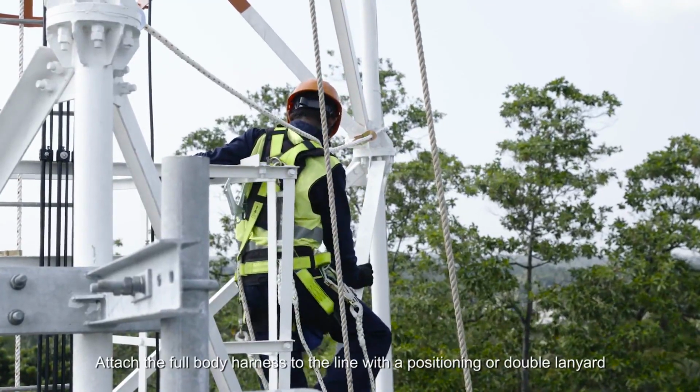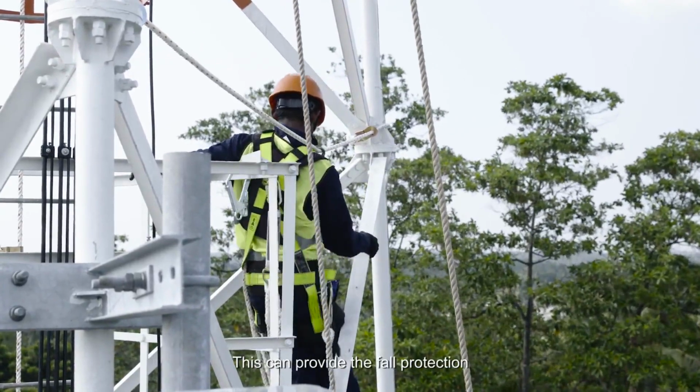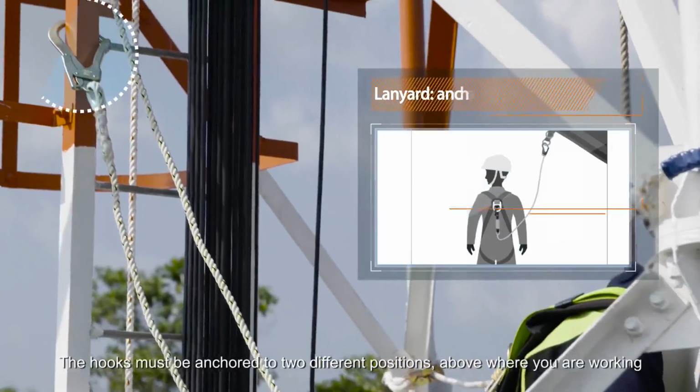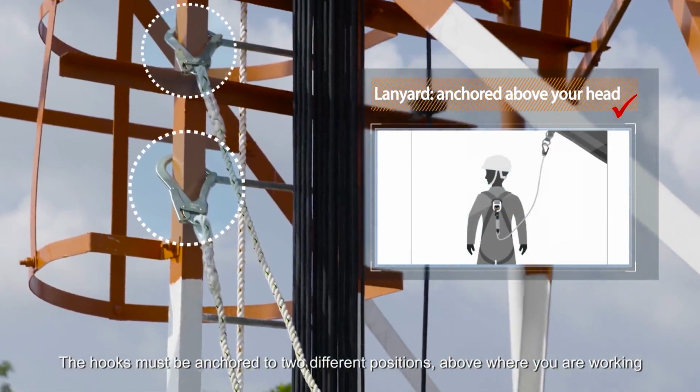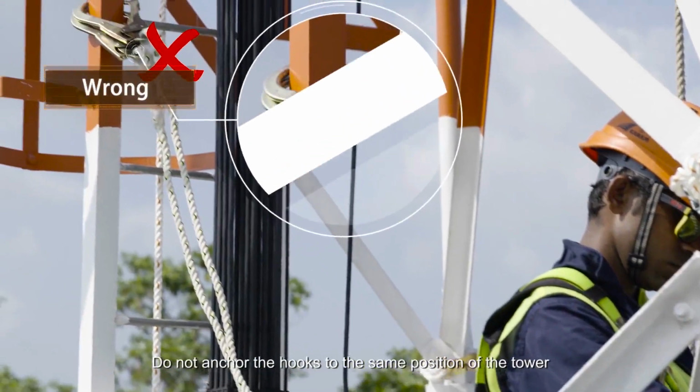This line will offer fall protection when riggers move horizontally on the tower. Attach the full body harness to the line with a positioning or double lanyard. This can provide the fall protection. Always use the lanyard properly. The hooks must be anchored to two different positions, above where you are working. Do not anchor the hooks to the same position of the tower.